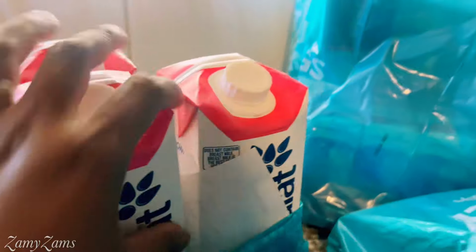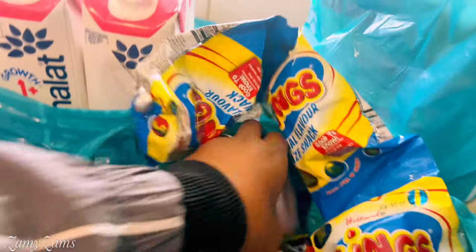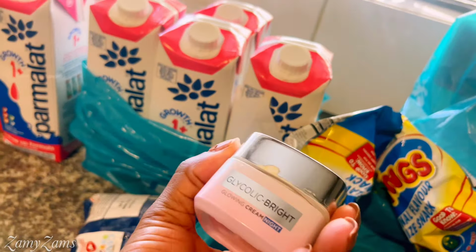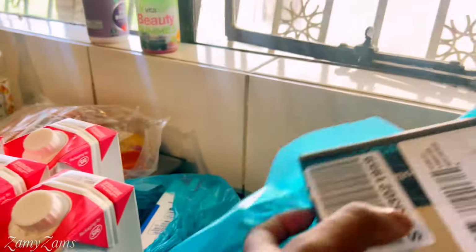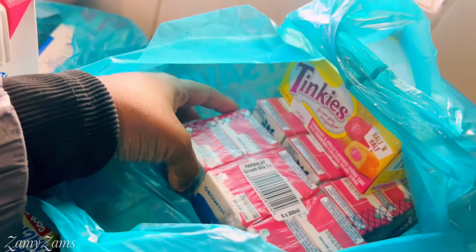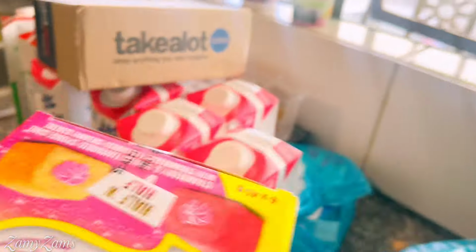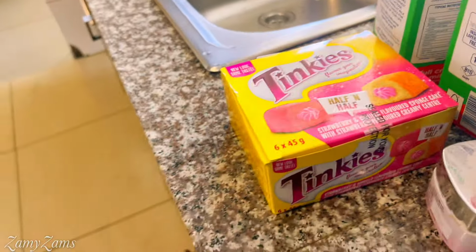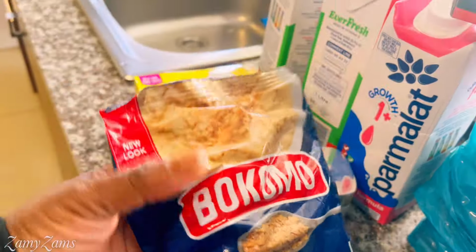Okay, wait. And then this I got from my house. And then my night cream, my night gel cream from L'Oreal. We need to open this. And then more milk for Hilton from Checkers. Also bought them Mama Tinkies. Let me give them. Oh, and then I took this from my house as well, some oats.